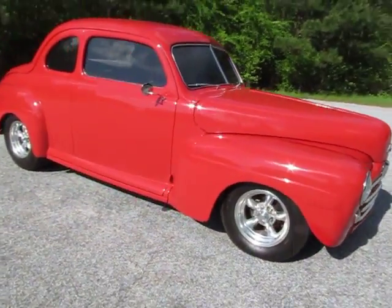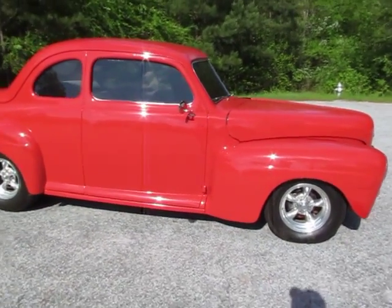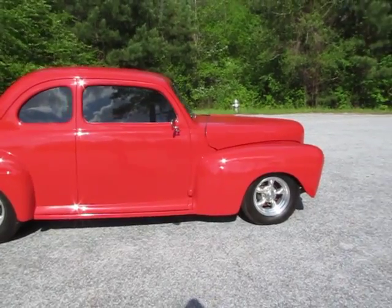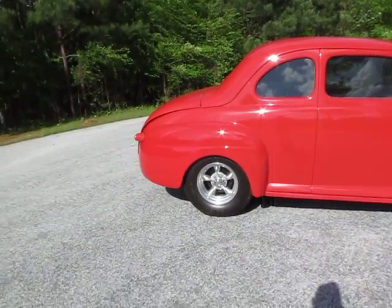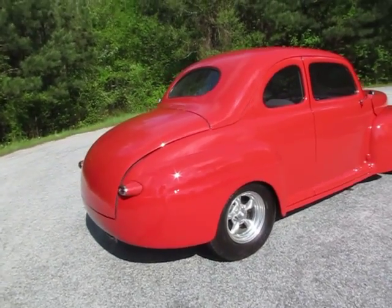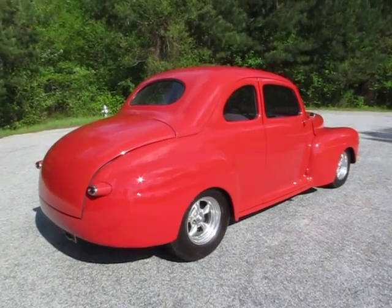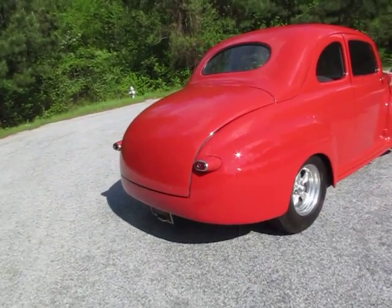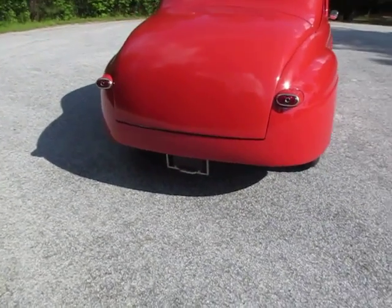Brand new American Racing wheels with a stagger, front to rear. I believe they're 15s both in the front and rear, but the bigger tire in the back and a little wider rim in the back, smaller tire and smaller rim in the front. I'm going to say 15 by 8s in the back, 15 by 7s in the front.